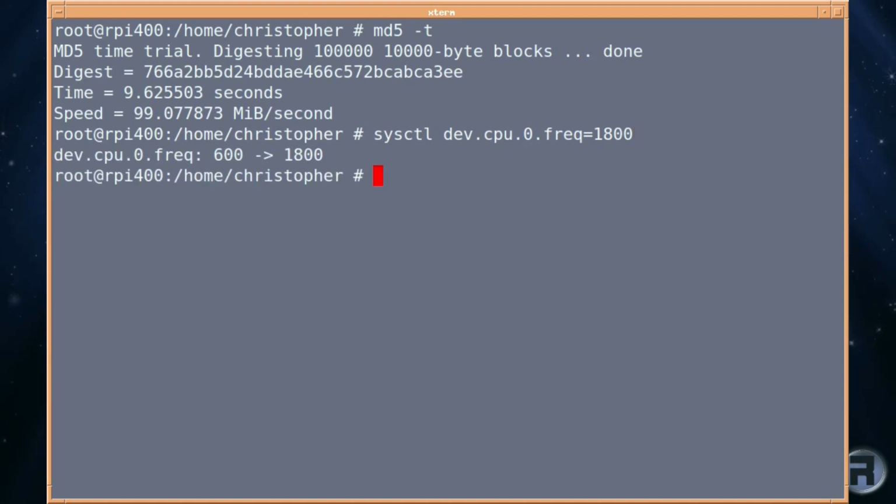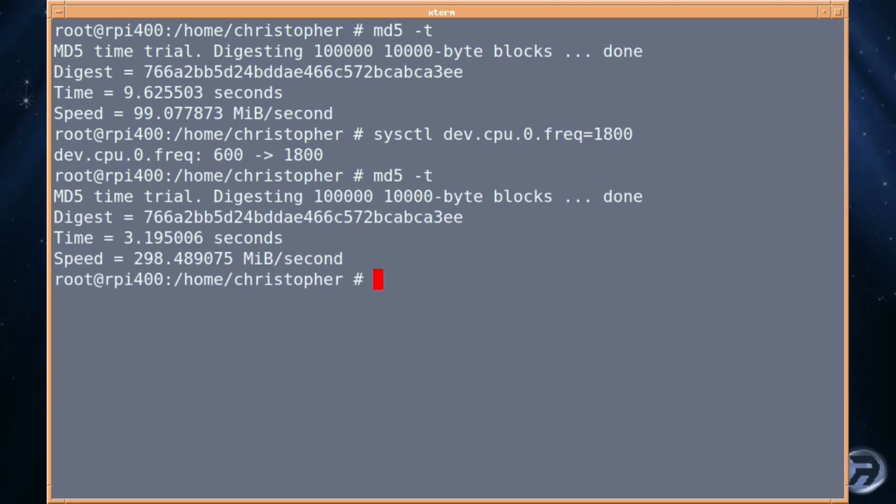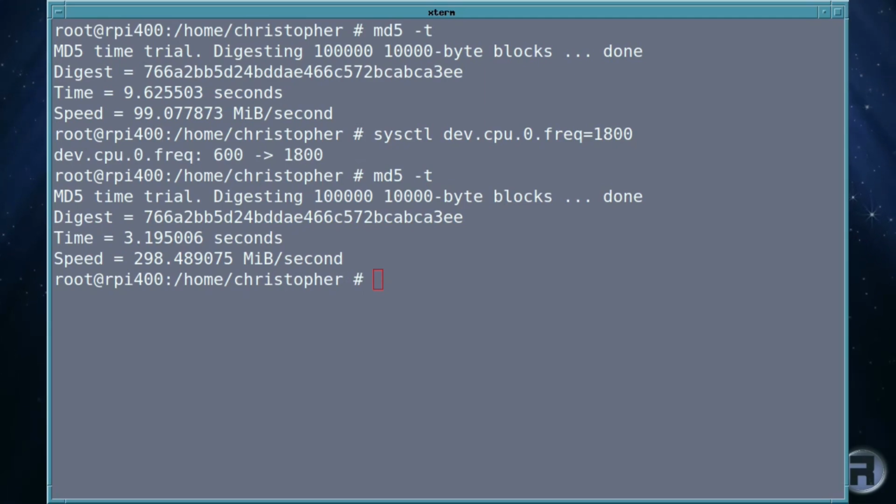99.07 per second. If we ratchet it back up to 1800 and do the same test again, obviously we're going to see it halved, and there we go. Well, just actually by a third, really. So it's 3.19 seconds and 298.48. So there is a marked improvement, of course, as you would expect. But we can do better than that. We can push the Pi a little bit further, I think.